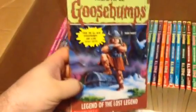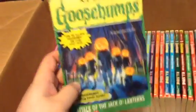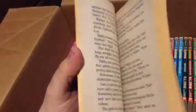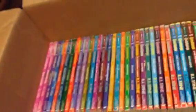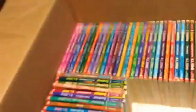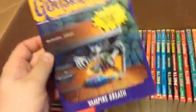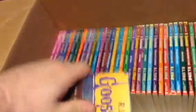Legend of the Lost Legend, which I heard this one is out of print and really hard to come by. Attack of the Jack-o'-lanterns. This one's another one that got really messed up, really nasty. Got like water damage to some of the pages. Just I need to find another copy of that one too. Vampire Breath, which I always liked the episode when I was a kid.